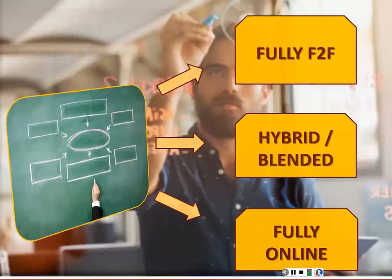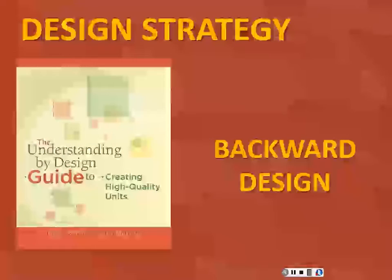Our hope is that if we get the design right, we can build classes that can be delivered three different ways: fully face-to-face, hybrid blended, or fully online, with some tweaks in the interactive bit. The same class that the instructor teaches online in the future will be the same class they teach hybrid and face-to-face, because we're not changing our campus-based model. We want to expand it and have different channels. So it's all about design.